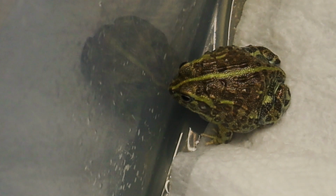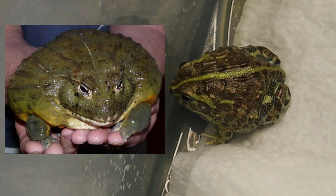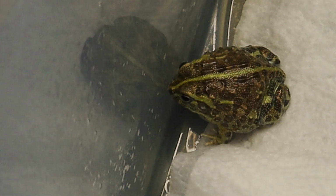Look at this awesome photo I got right here on the screen. You can get a pretty good idea of how big this little froggy can get. So they are just an awesome species of frogs.